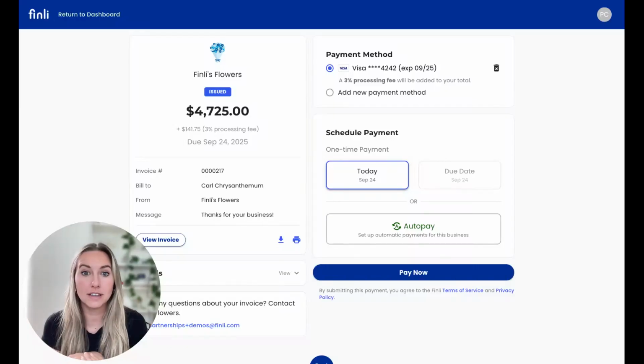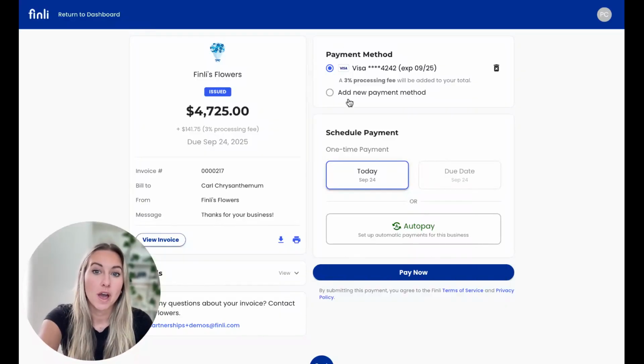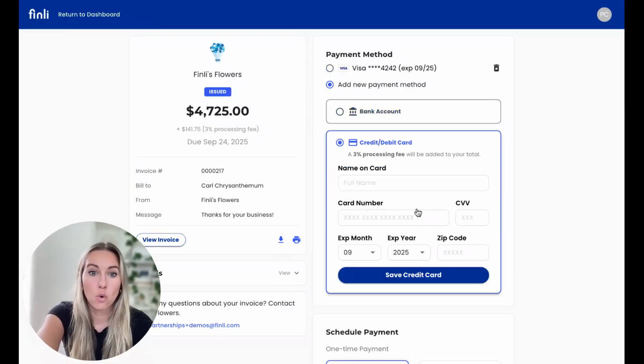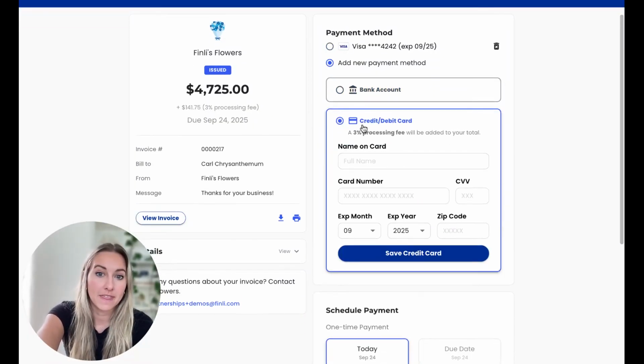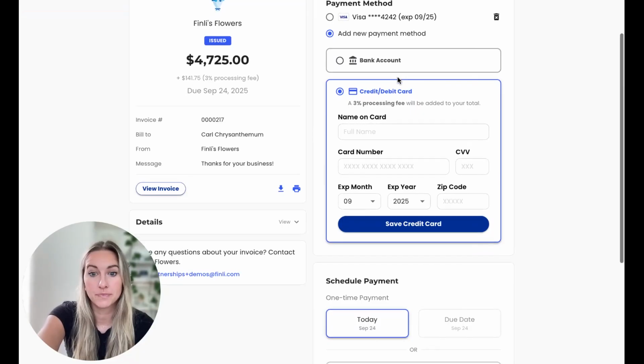I am Carl and I click on this link and open it up. This is what I'm going to see. So again, either the ability to make payment with ACH or with a credit card. And again, that 3% processing fee is called out here. So that will be added to my invoice total if I do choose to make a payment through credit card.